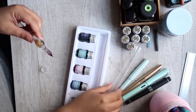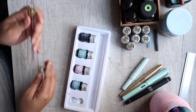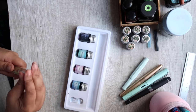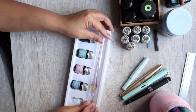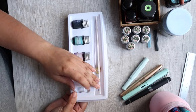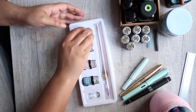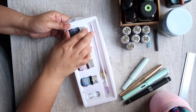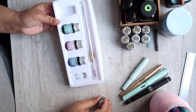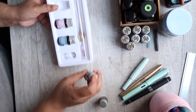But yeah, the colors have glitter, which I absolutely adore. And they're supposed to give this galaxy kind of look. I love them. They write really well. It comes with this little pen stand. But yeah, I love it. So far, the purple ink is my favorite. That's the one I'm taking out right now. But all the other ones I love.